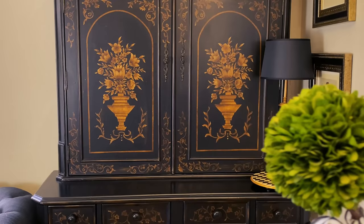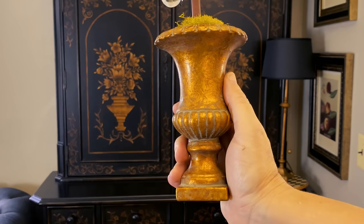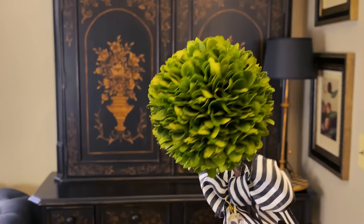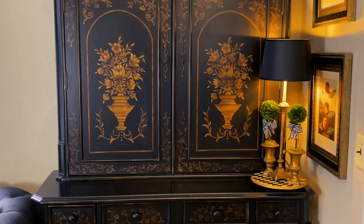Now let's add in some more green. These sweet little topiaries, they were purchased in California some years back at a boutique. And I just love all the colors, the green, the gold, the moss, the striping. And look how well they've held up. These are quite a few years old. So I place them to the left and right of the lamp.